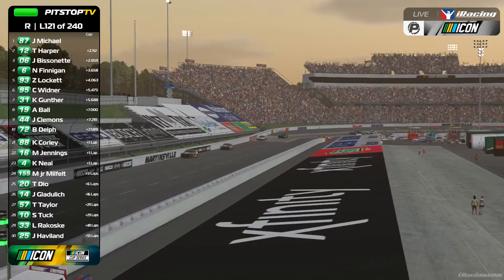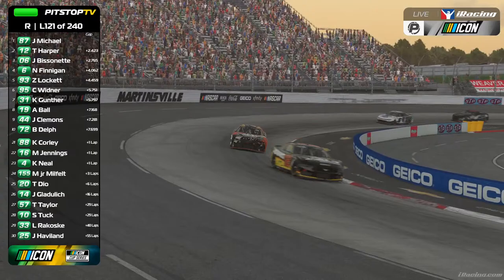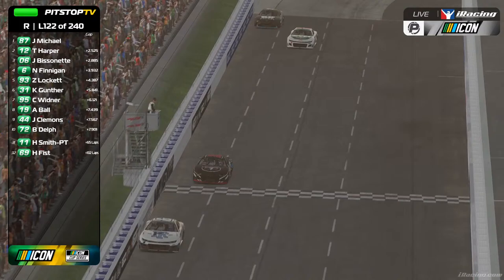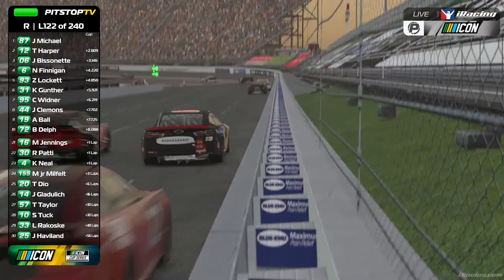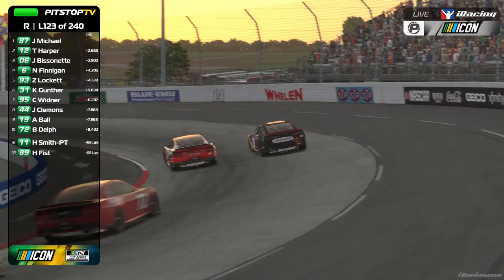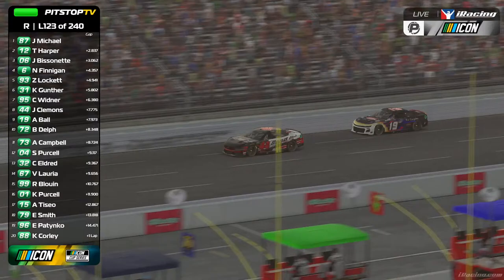Michael, Harper, Bissonnette, your top 3. The 06 is up here, but then Finnegan's fourth, Lockett's fifth, and that is your cutoff for stage points. The next battle behind that, you've got Widener and Gunther. Then you've got Ball and Clemens here. This is for 8th and 9th. Side by side, turn number 4. Looks like they're going to clear each other. Get single file, and there's the caution, which I believe is for the stage.